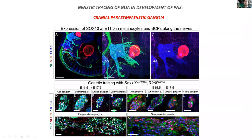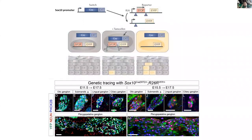If we do the activation of this tracking very late, like embryonic day 15.5, then we have exactly the opposite picture. All these neurons stay blue or purple, but they're not green. So they're not lineage traced, with very few exceptions, which means that from that late stage, neurons cannot be generated from Schwann cell precursors anymore. So that was the key experiment that showed that nerve-associated cells generate the parasympathetic neurons, and our idea was correct.